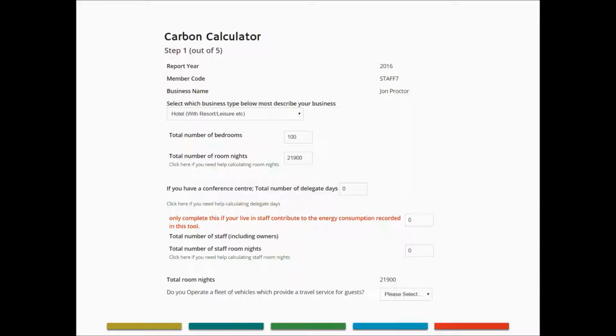If you click on there, you can calculate your room nights based upon your percentage occupancy, so it'll multiply your bedrooms by the number of days you're open by the percentage occupancy, and it'll estimate a total number of bed nights for you, so you can work it out that way. But most businesses do tend to measure their room nights annually anyway, so again, it's a figure that you should have available. If you've got a set conference centre, you can put in your delegates. If you've got staff who live on site, so they're part of your energy bill, then you can factor that. That includes staff accommodation, or it might include owners in a bed and breakfast and so on. So again, there's a tool there to help you if you want to calculate your staff room nights.